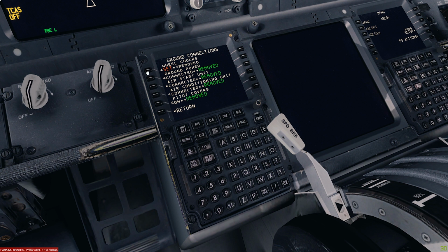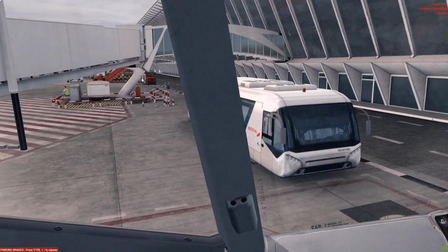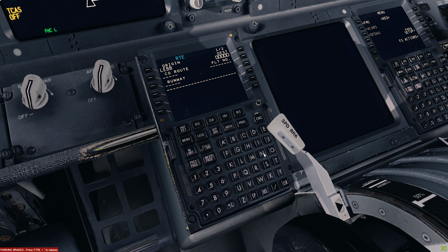Let's go ahead, disconnect everything basically, and shut our doors and remove the jetway. So it is moving, that is confirmed. So position initialization, that will be Lima Echo Bravo Bravo. Okay, I'm not sure if we have it, thanks God. So Virgin, and we're gonna go Echo Hotel Alpha Mike, and we're gonna use our company route that is already there.